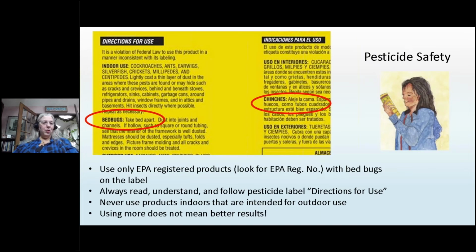Pesticides are an effective component of a bedbug IPM program if carefully selected and used properly. Remember that pesticides are just one IPM tool and rarely control bedbugs alone. If not used properly, pesticides can place you and your family at risk and add to your problem rather than solve it. Only use EPA-registered pesticides. Those have an EPA registration number on the label, and only buy those whose labels say that they control bedbugs. Always read and follow the label directions carefully. Never use pesticides indoors that are labeled for outdoor use, and more is not better.